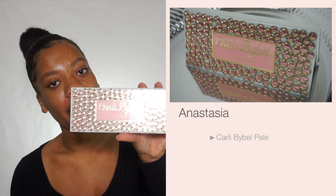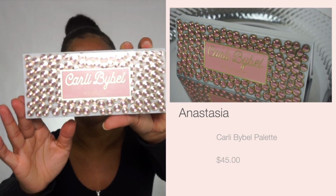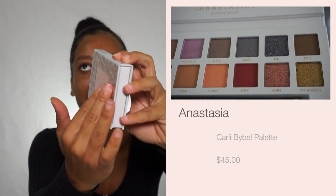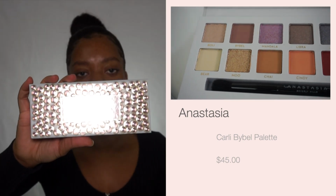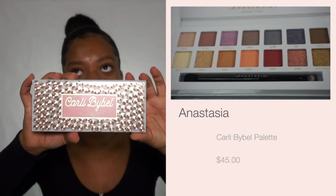So right off the bat, you guys, look at this packaging. It looks 3D, as if there are these little things on the actual package, but it's completely flat. But it looks really, really good, aesthetically very pleasing. And as you can see in the lights, it shines and shimmers.